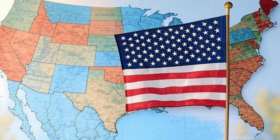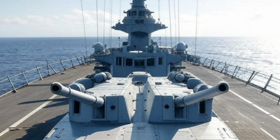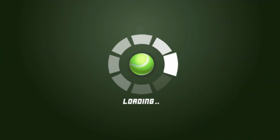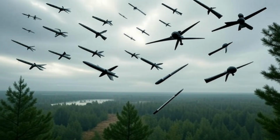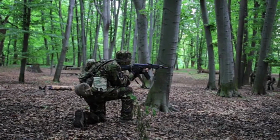Countries like the United States and Israel, however, have successfully deployed CRAM equivalents. The Phalanx CIWS close-in weapon system in the US and the Iron Dome in Israel have become benchmarks in low-altitude aerial defense. These systems can detect, track, and destroy incoming threats like rockets, mortar shells, and drones in seconds, offering a high degree of protection in volatile regions.